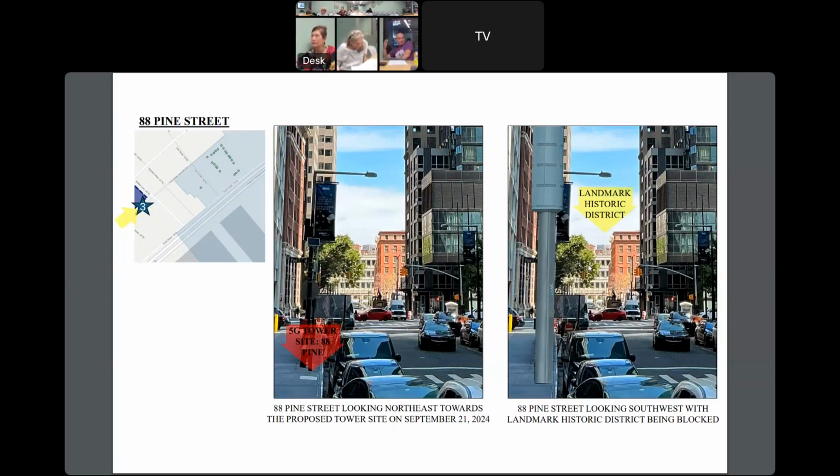He looks like a turtle, just as an aside, hilarious. I love that guy. And it's not a landmark? It's not an individual landmark?